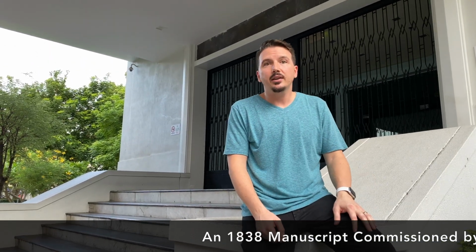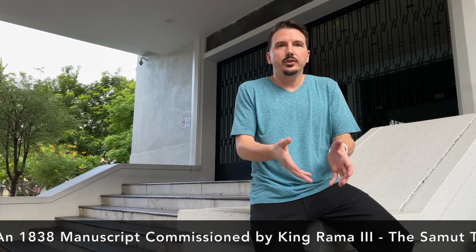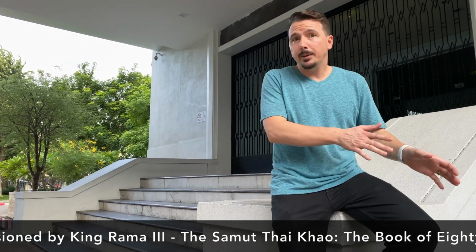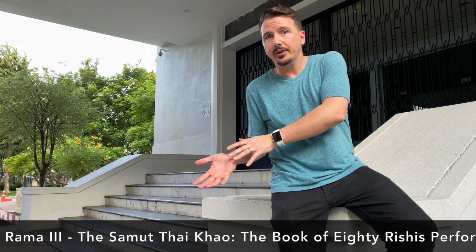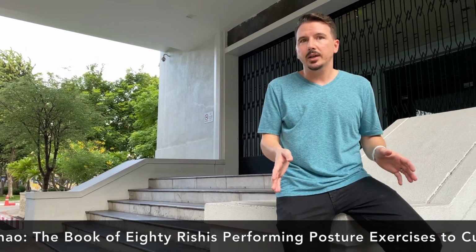I mean, this thing is so fragile. It's almost 200 years old. It was actually created in 1838, and it is the original source text on Rue-si Dat Ton. Again, only 80 postures. There's over 300 that are known but not very well documented.